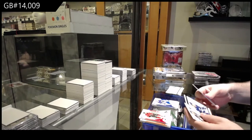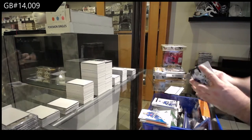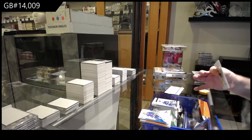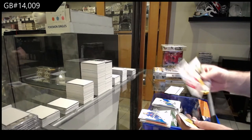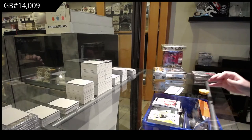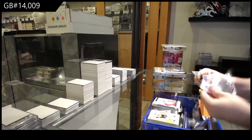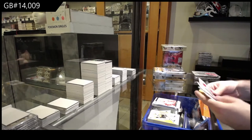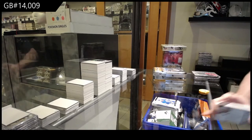Vasilevskiy, Tampa Bay Lightning, Blue. Patterson, Rookie for the Vancouver Canucks. Blue of Stahl for the Wild. Chalowski Authentics for the Red Wings. Jordan Kyrou Authentics for the Blues.